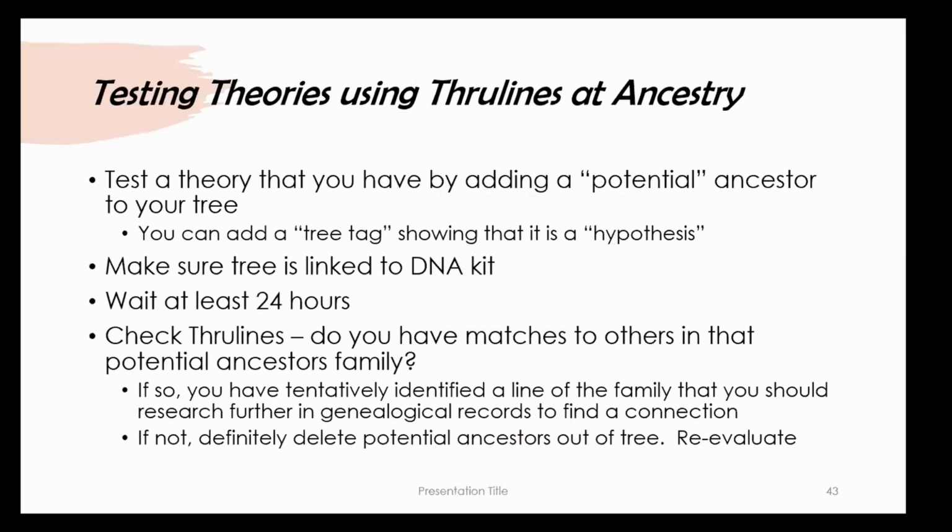So what we ended up doing in this case, and this was Jane's idea, but it does work. It's a little risky, but you can test a theory using ThruLines at Ancestry. So you could add a potential ancestor to your tree. There are ways in Ancestry to add a tree tag, which is basically a label that you can add onto your tree that says hypothesis. And so you could label this potential ancestor a hypothesis, meaning you're just testing it out. It's not the gospel truth.